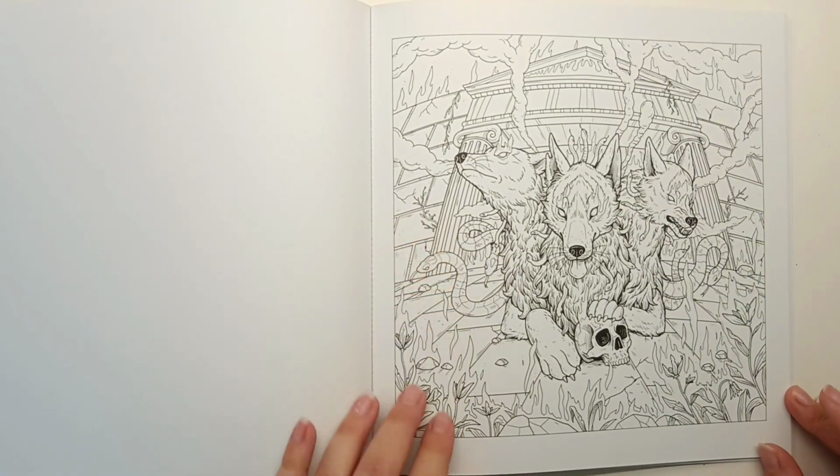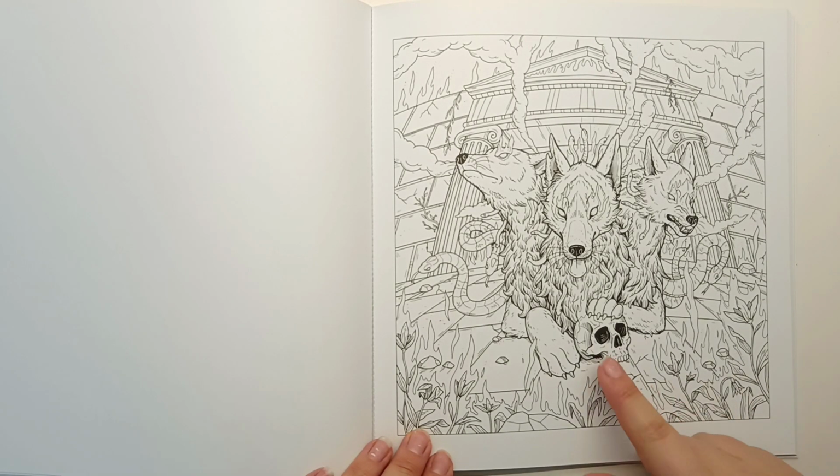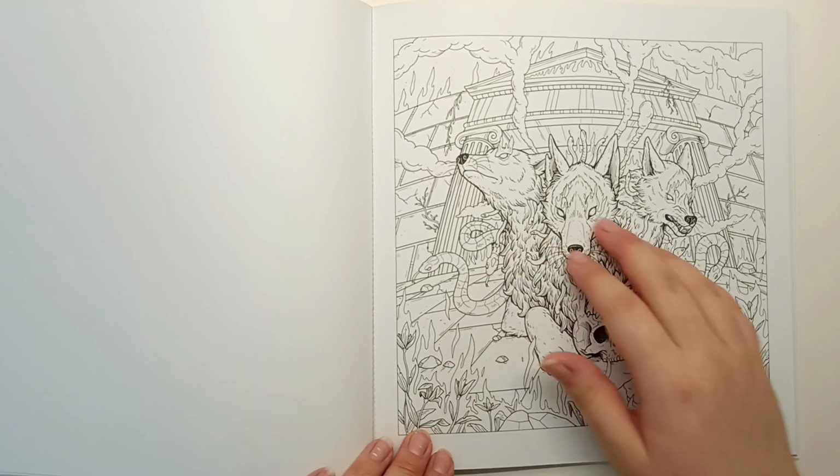We have Cerberus guarding the underworld here. It's holding a skull. There's snakes coming out the side. He looks almost fiery with all this fur.